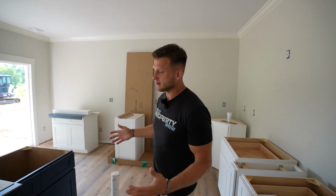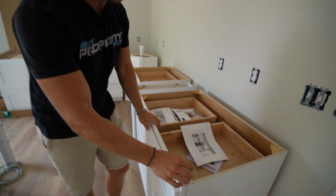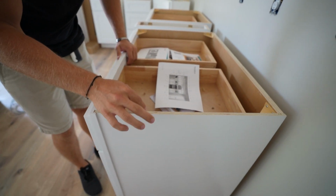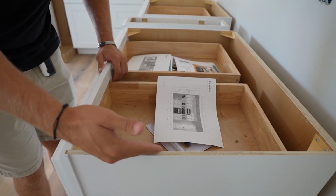So I'm loving the product. I'm loving the quality of these cabinets too. I mean, if you look at it, this is thick right here, man. This is not that particle board that you see a lot of people making their cabinets out of. Look at this.